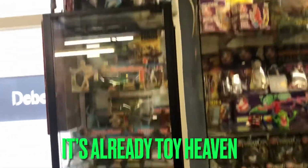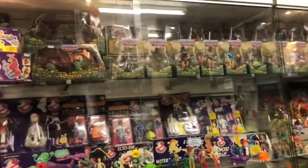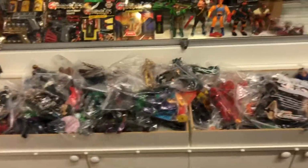OMG guys, we are in here, and this place is more like a toy museum than a toy shop. Let's check out all this great stuff. I think every single spot of this shop is filled with a toy. It's great. Everywhere you look, there's something different. Look at the Lucy's down there as well. We'll go through them in a bit for sure.